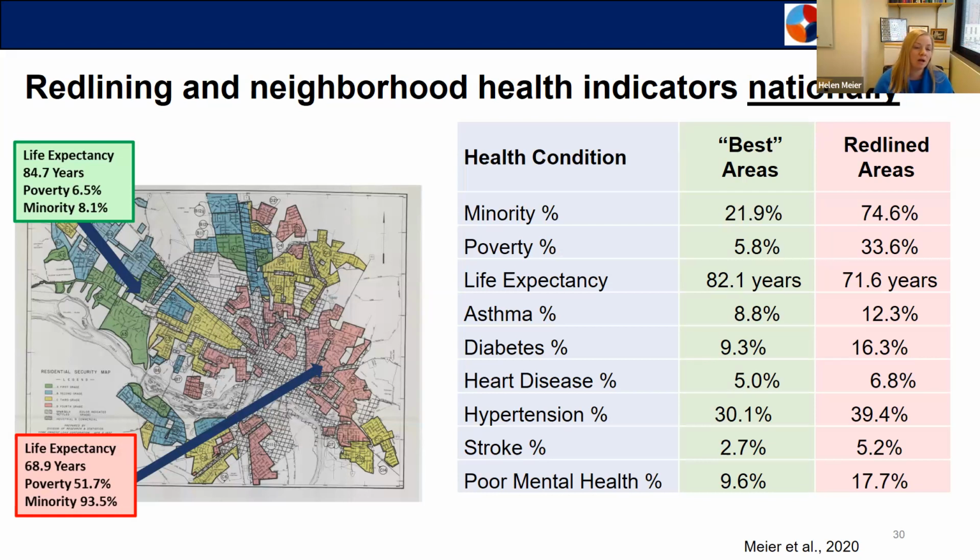nationally. But I'll call your attention over to the left-hand side with just a callout from Richmond, Virginia, showcasing the differences between two specific neighborhoods. We've got our green neighborhood with an average life expectancy of about 85 years, very low poverty, and it's a majority white neighborhood now, versus a redlined area, which now has a life expectancy of less than 70 years, very high poverty, and it's also a majority minority neighborhood. And so, just some of these very, very stark differences even within one city.